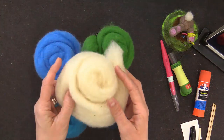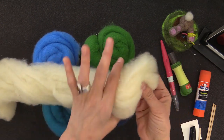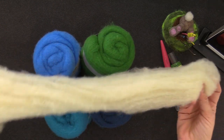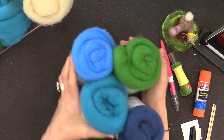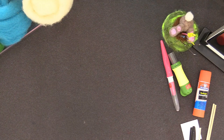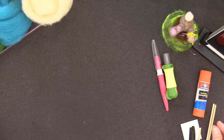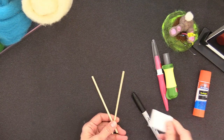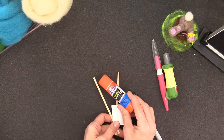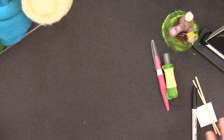And then we're gonna be working with our core wool. You can use the roving or batting. The only difference between the two is the roving comes off in a long strip like this. It's the exact same product. So once you have all of your fibers, then all we need are some felting needles, and I have a collection right here. You might decide to use a tool of some kind. I'm going to use a Sharpie, some coffee stirrers to make my little sign, and then I just cut out a little piece of cardstock and some straight up Elmer's glue or, you know, whatever works for you. So that's all we really need to get going.